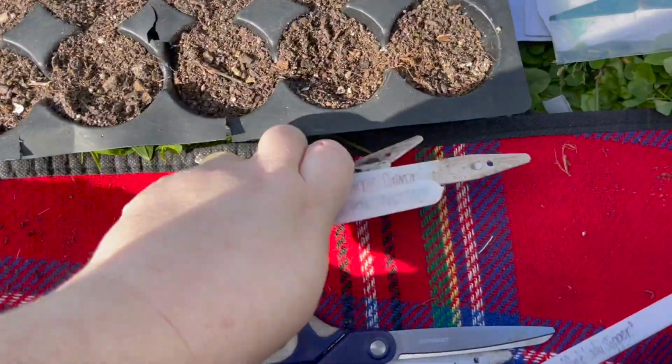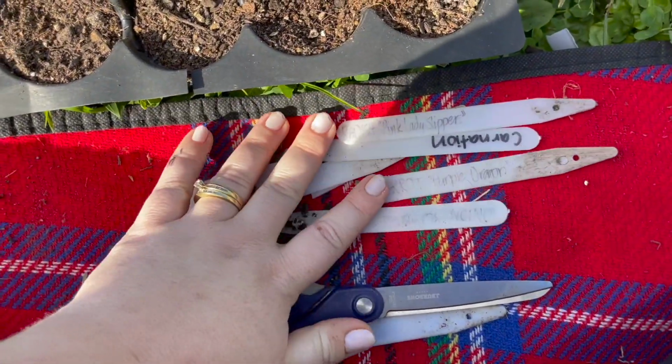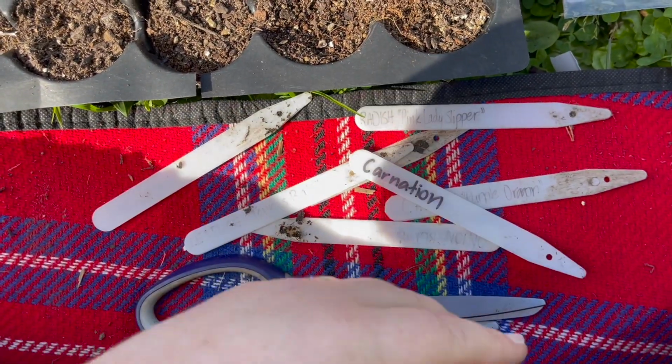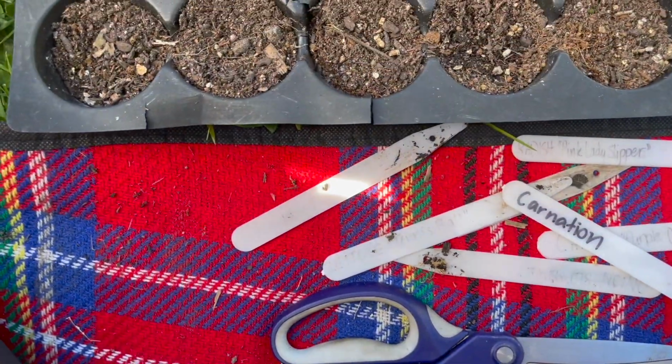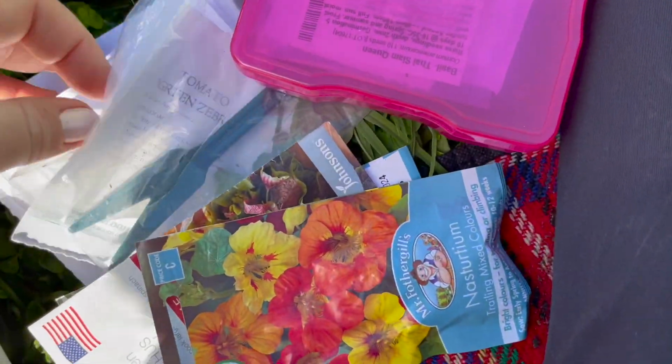I don't actually have capsicums. I have chili peppers, but I don't have capsicums, so maybe I will get them. So I have some of these that I found because I only have one left, and I'm going to reuse them because I know what these are now. Once they've sprouted, I know exactly what they are. And if I don't know what they are, then I have left them in. So this is what we're going to do today.